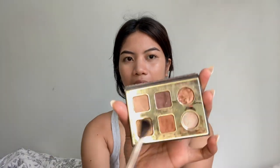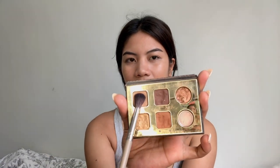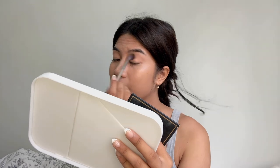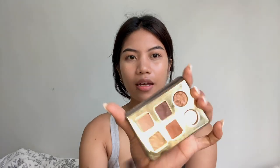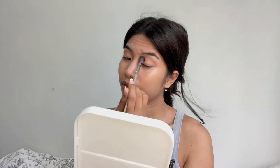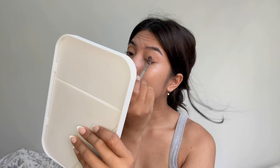So, first shade na gagamitin ko is this Drive. Super pigmented na to, guys. Then, now, we're gonna mix the shade Crisp and Drive. This one is so pigmented. Be getting the shade Styling. Okay, ko lang siya dito sa inner.